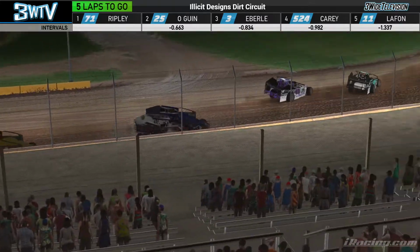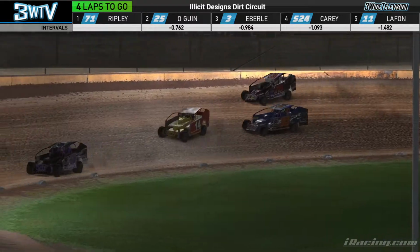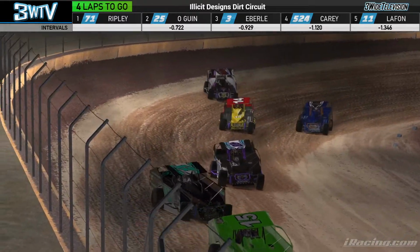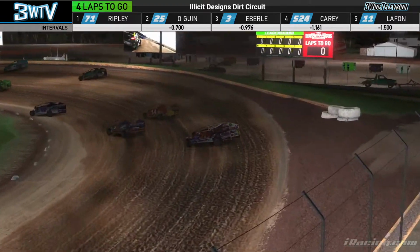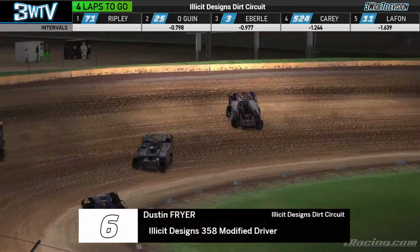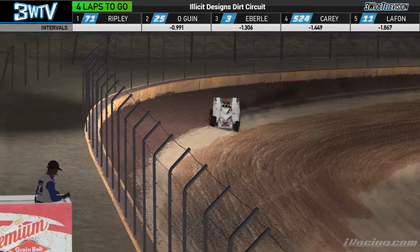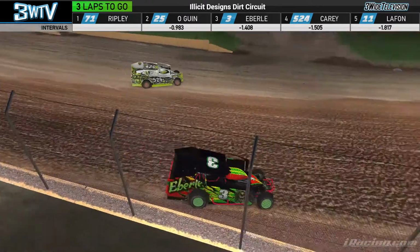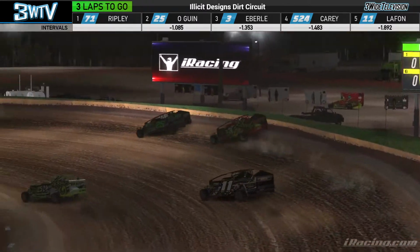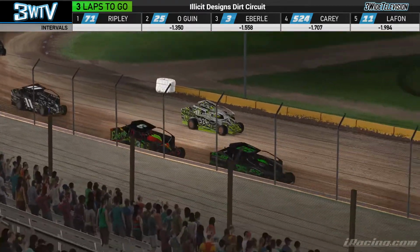And contact between the 78 and the 18. That's Josh Anders in the number 18 making contact there to his outside. That is Dustin Fryer in that number 78 machine right there. Looks like he's able to hold on to that car. We still remain green. The 71 up at the front. Tim Ripley has a big lead. Caleb O'Gwin in second. Chris Everly there in third. Brent Carey, though, trying to take away that position down there on the inside line.